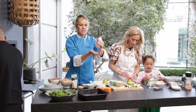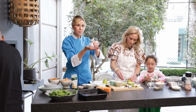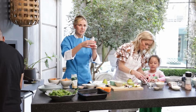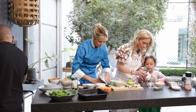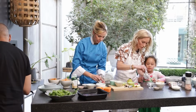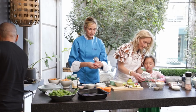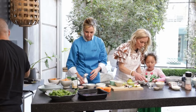Because when we braai this, it's going to sit on the bottom. So we want to make sure that all the juices are kept at the bottom of the tin foil. You want to squeeze it up, seal it nicely. Let mommy do this part. It's kind of making like a Christmas cracker.